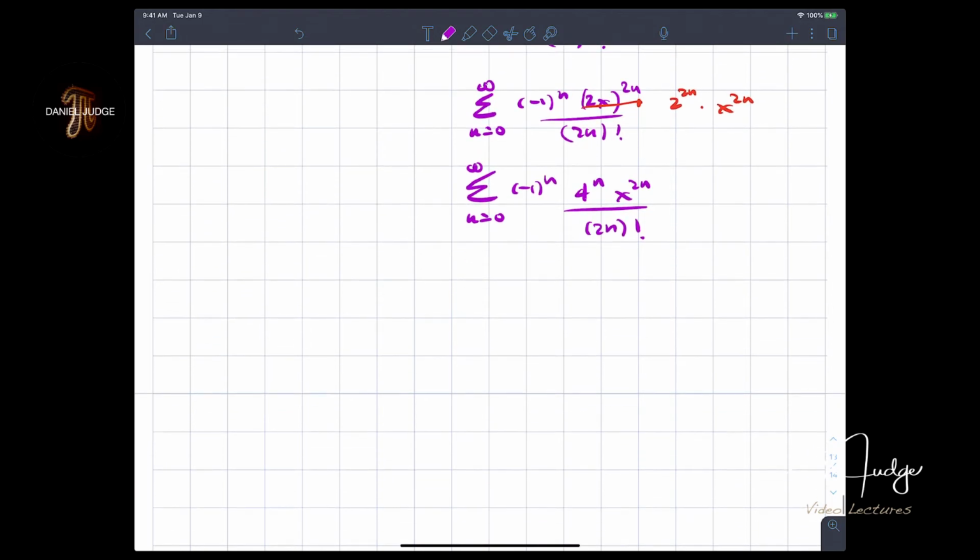So if we look at the terms here, with n is 0, we get really 1. Now n is 1. That's minus 4 x squared over 2 factorial plus, now n is 2, 16 x to the 4th over 4 factorial minus, n is 3, 4 to the 3rd power here, 64 x to the 6 over 6 factorial, which is, well, it's 6 factorial.